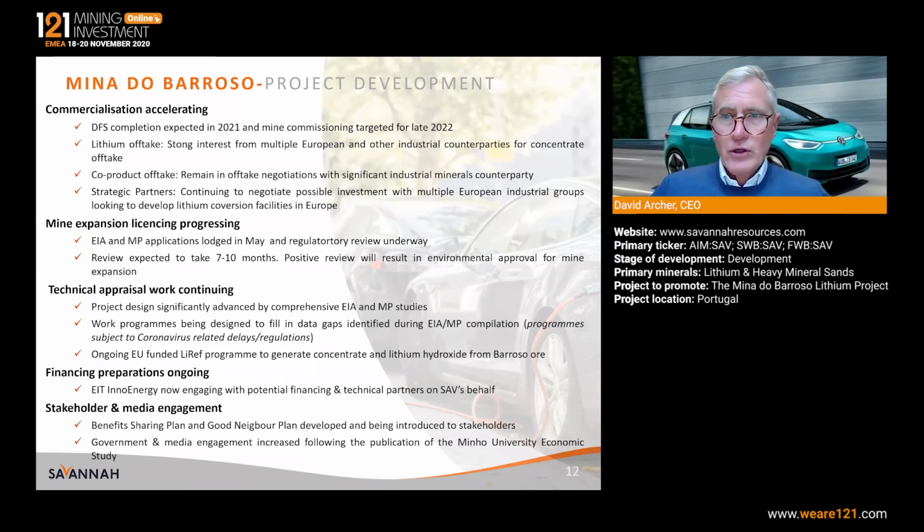One of the key work streams will be completing our environmental and project licensing. We lodged our EIA in May of this year, and we're hopeful that we'll get clearance for the mine development in the early part of next year. Our technical evaluations are underway at the moment, and we hope to finish our DFS next year. A lot of the work that went into the EIA is now being folded into the DFS.